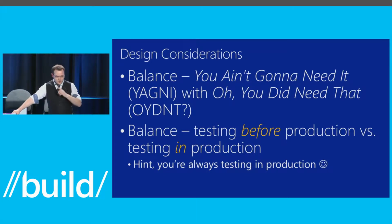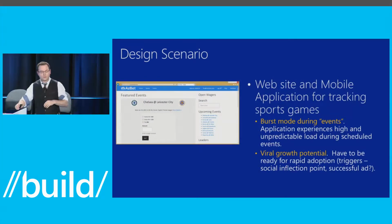Okay, so let's talk about a scenario. This is kind of mashed up. It's an amalgam of like 3 or 4 different customer scenarios. So let's think about building a website with an accompanying mobile application for tracking sports events. This is actually from an internal test service we use just for understanding various service behavior, flow, best practices, and whatnot. And we're going to have 2 key characteristics. We're going to have burst mode, meaning that on certain times of the day or certain daily events, there's going to be a game on. And during that game, everybody's going to show up, and then everyone's going to leave.